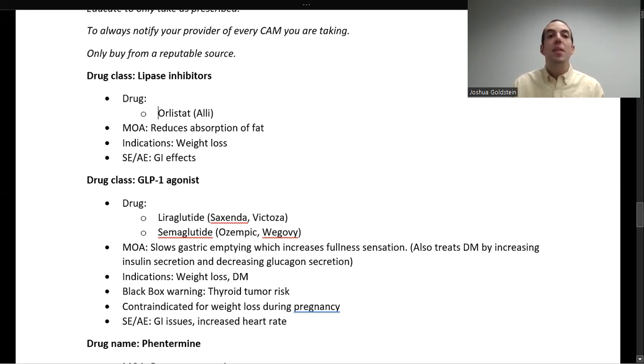The next one, as of early 2024, this is all the craze right now, is the GLP-1 agonist. This is liraglutide, semaglutide, and a few others. Brand names you may be familiar with, Ozempic is the big one. How does this work? It slows the stomach emptying, which increases the fullness sensation. Another way to put that is it makes you not want to eat because you feel full all the time.